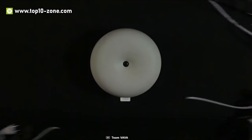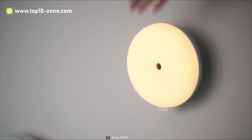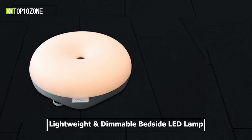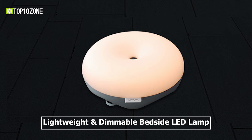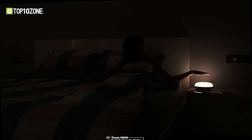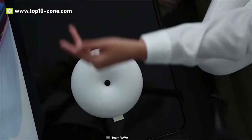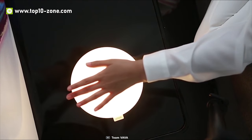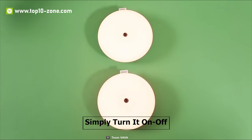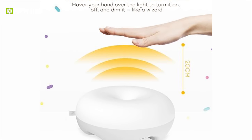Introducing the VAVA VACL002, which creates curiosity with a dimmable light and makes your room like a fairy tale. It's a lightweight and dimmable bedside LED lamp, delivering perfect amusement for your babies and great fantasy at night. The VAVA lamp is a non-touch gadget that allows you to control it hands-free with gesture control technology. You can simply turn it on or off and even change the brightness around 20 cm from your hand.